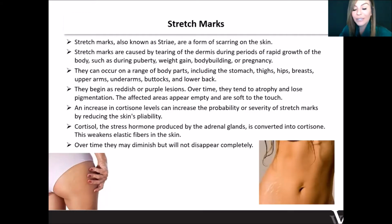So that's why it's really good to keep our stress down so we don't prematurely age or get really bad stretch marks. And then over time, they may diminish, but will never disappear completely. They can diminish to the point where, oh, I don't care about the look of them. That's not a big issue to me.